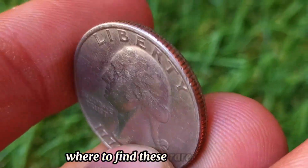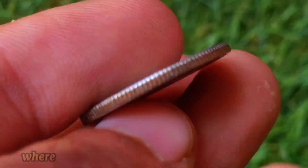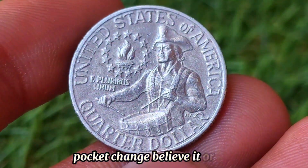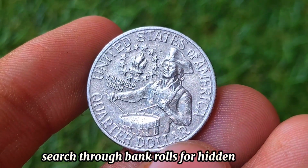Where to find these rare treasures? Still wondering if you could be the lucky holder of a fortune? Here are some hotspots where rare bicentennial quarters have been found. Pocket change. Believe it or not, some error quarters still circulate. Coin rolls from banks. Search through bank rolls for hidden gems.